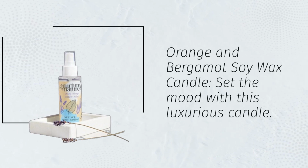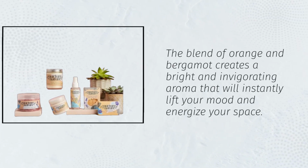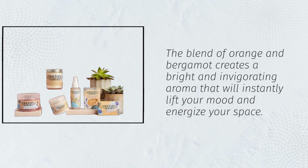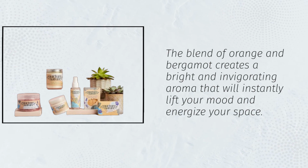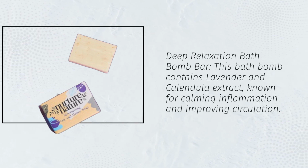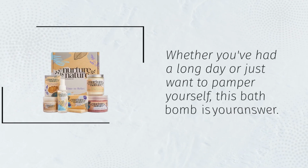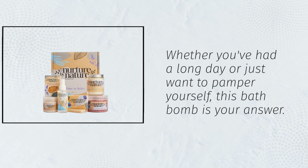Orange and bergamot soy wax candle. Set the mood with this luxurious candle. The blend of orange and bergamot creates a bright and invigorating aroma that will instantly lift your mood and energize your space. Deep Relaxation Bath Bomb Bar. This bath bomb contains lavender and calendula extract, known for calming inflammation and improving circulation. Whether you've had a long day or just want to pamper yourself, this bath bomb is your answer.